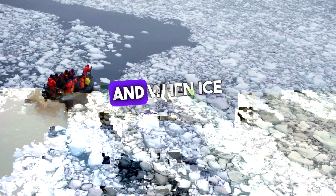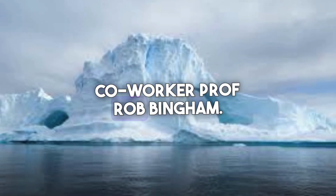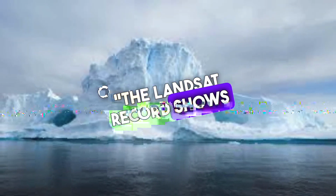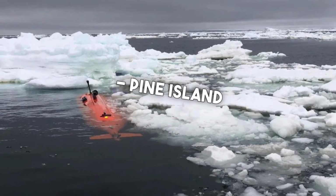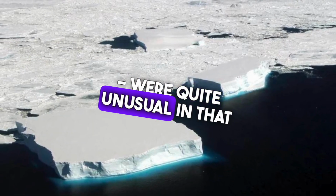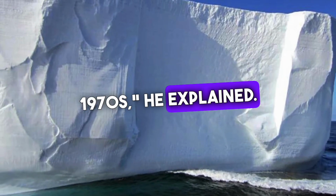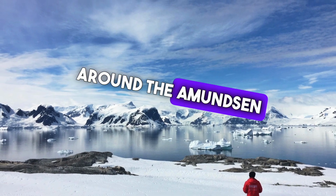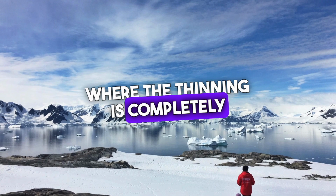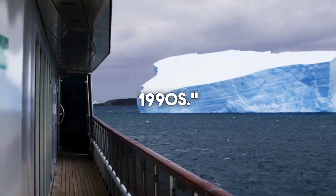This deeper history gave us a much better grasp of where and when ice loss really got going, said Edinburgh co-worker Prof. Rob Bingham. The Landsat record shows you, for example, that those well-known big glaciers in West Antarctica, Pine Island and Thwaites, were quite unusual in that there was change happening on them already in the 1970s, he explained. But in a lot of other places, and certainly in their sector around the Amundsen Sea, where the thinning is completely pervasive now, you didn't see that happening until the 1990s.